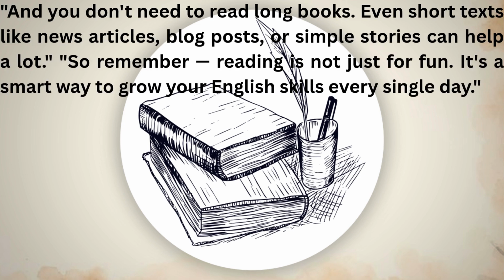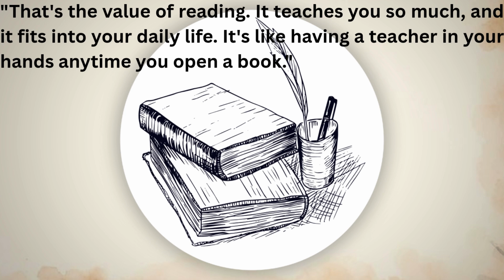And you don't need to read long books. Even short texts like news articles, blog posts, or simple stories can help a lot. So remember, reading is not just for fun. It's a smart way to grow your English skills every single day. That's the value of reading. It teaches you so much, and it fits into your daily life. It's like having a teacher in your hands anytime you open a book.